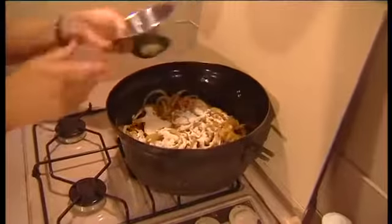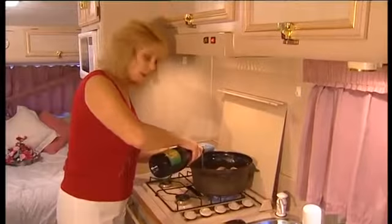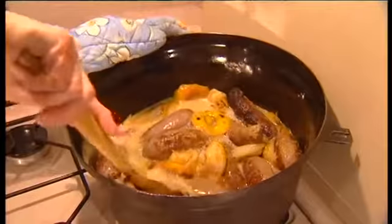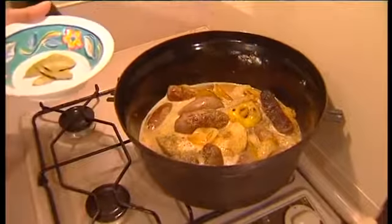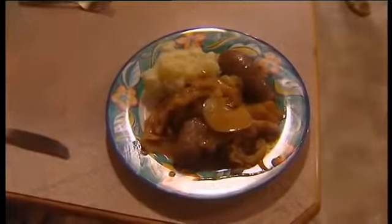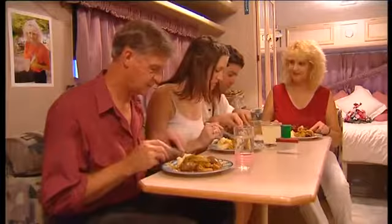Sprinkle 2 tablespoons of plain flour. Gently stir it all together. The flour has to get down to the bottom into the juices. Gently pour in the cider. The final ingredients are 1/2 teaspoon of thyme and 4 bay leaves. Put the lid on it and simmer it for 1 hour on a low heat. According to the recipe, it's best served with mashed potato. Well, if it tastes as good as it smells, I think it's going to be all right. Well, that's good.